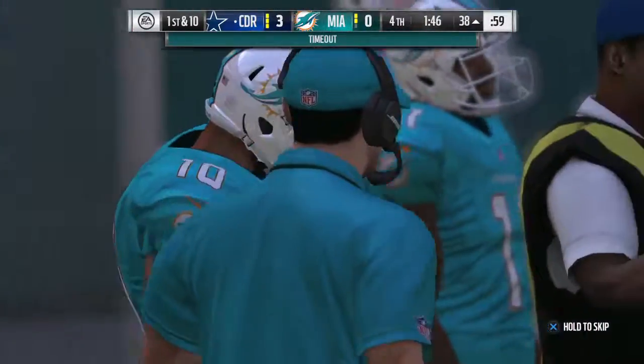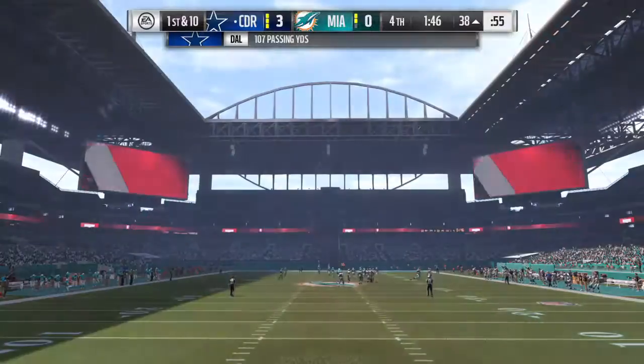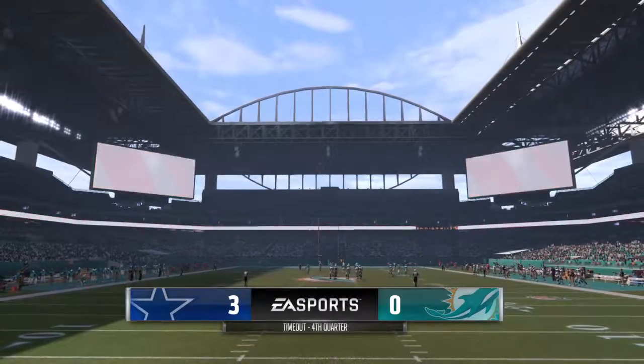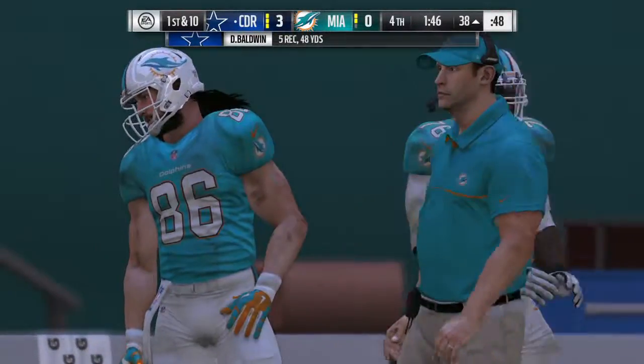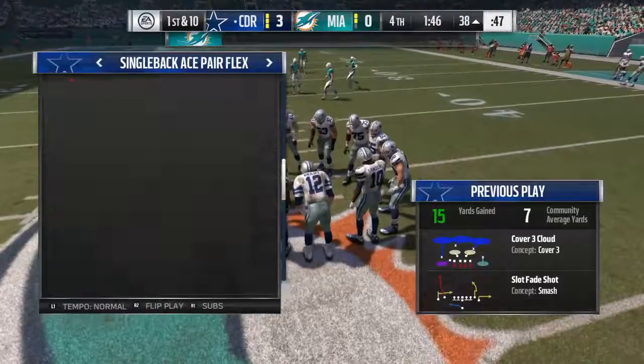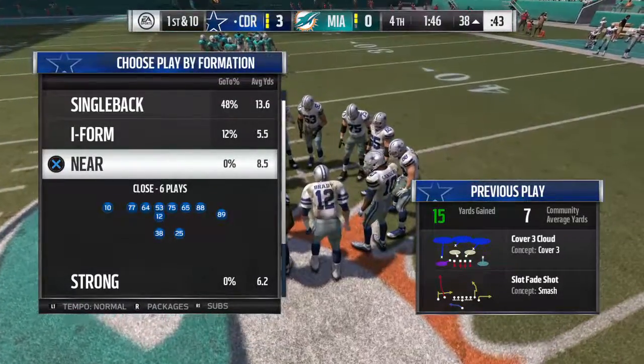Now the Dolphins are going to halt the action here. It's a timeout. It's just their first. They've got 2 more to use here in the final stages. The defense got a little bit of a breather. Now they're back and set as we resume play.